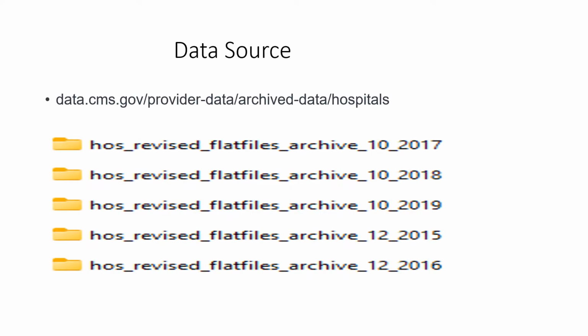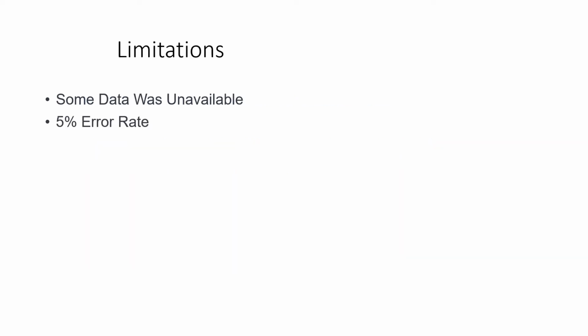The source of the data is data.cms.gov. The Hospital Compare archive datasets were used to create the performance comparisons. I chose data from 2015 to 2019, a total of 5 years. The limitations of this data include missing values, where some facilities didn't report or collect some data. There are numerous measures to compare, but only 5 were selected. Also, we use a 95% confidence interval to analyze our data, so there is a 5% error rate.